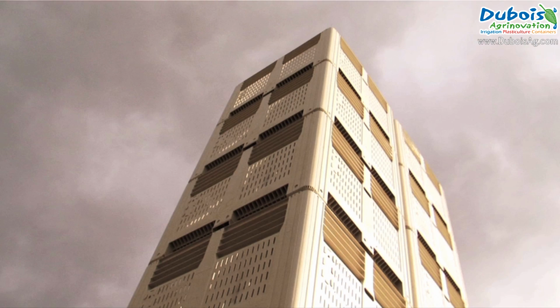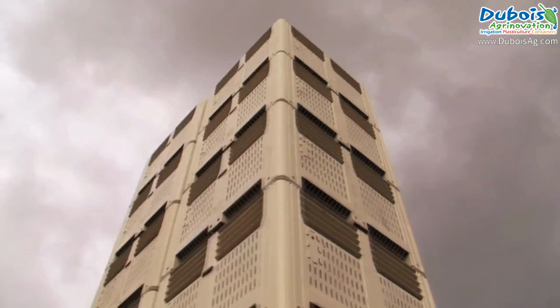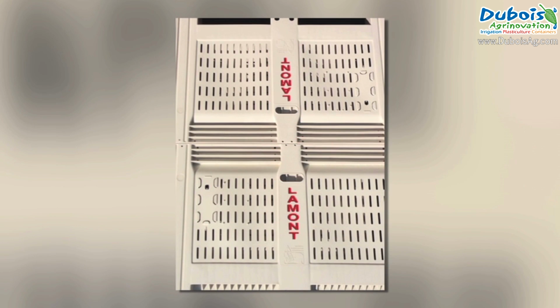You can safely stack them up higher. When conforming to the manufacturer's specifications, the risk of collapse is nil. The possibility of marking bins by plastic embossing helps reduce the risk of loss or theft.